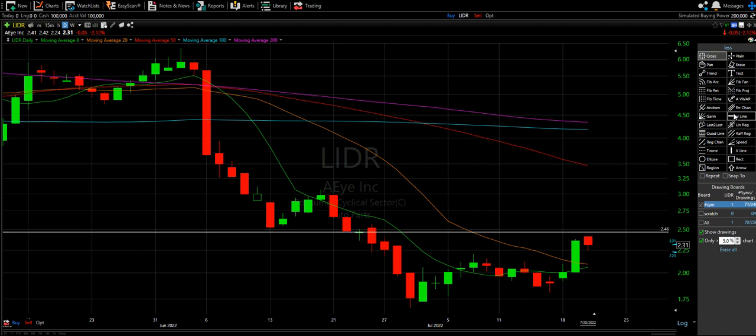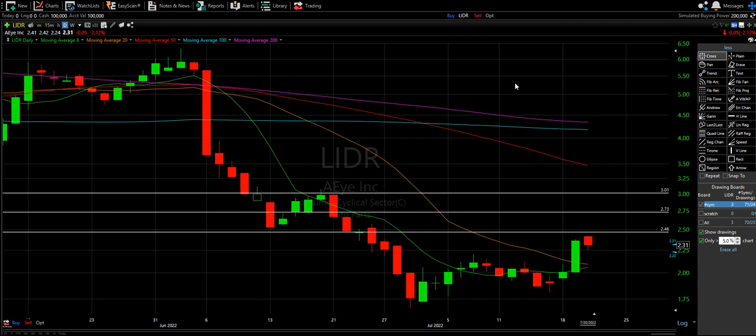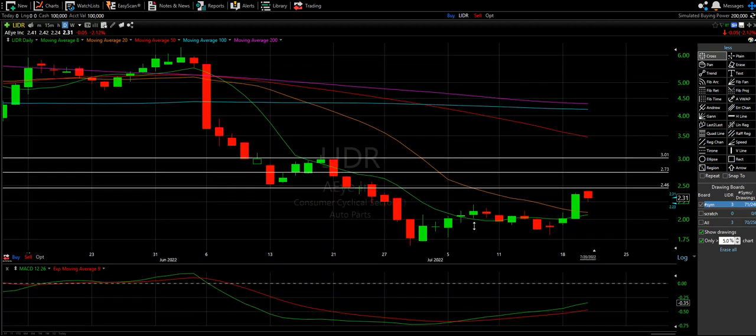So there are only a few lines that I actually see in play here. So I'm going to make one right there. I'm going to make one, I think, right there. And I'm going to make one right there. So this looks like a very realistic climb for 250 to 275 to 3 to really what probably is 350. So watch LIDAR actually. This could have a nice healthy climb.